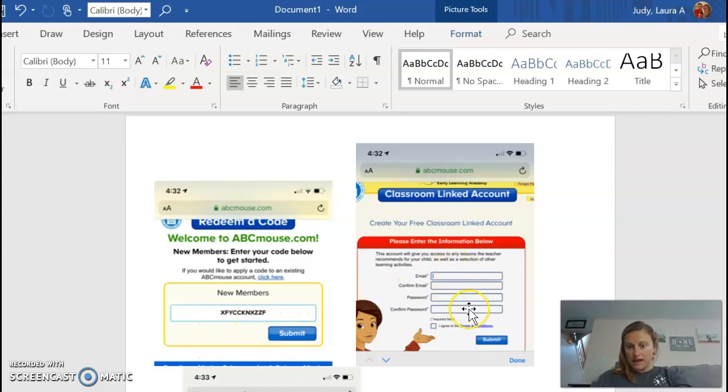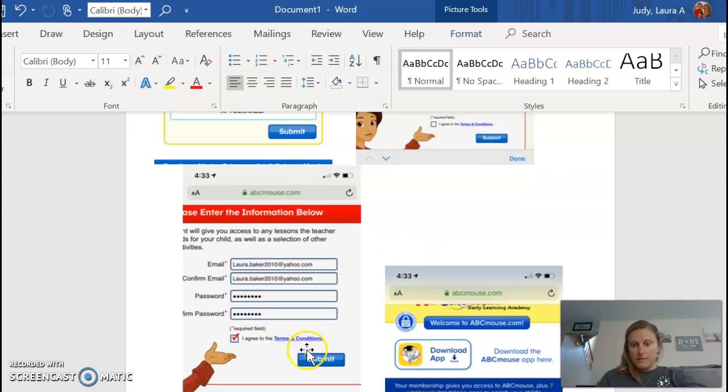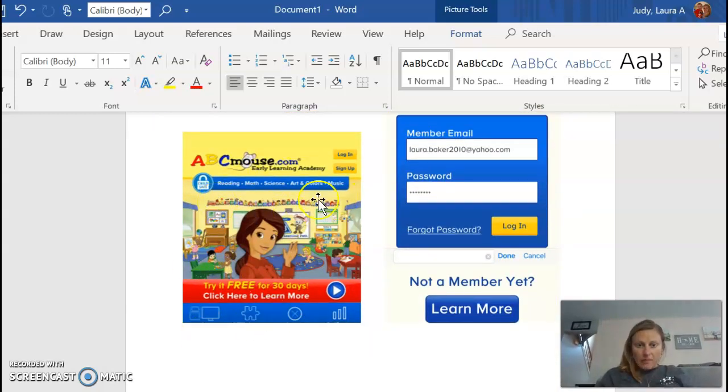It asked for my information. I made this for Bryson in my trial run. So I put in my personal email, not my teacher email, and a password for me to log in. When it did that, it took me to where I could download the app on my phone. So I downloaded the app. The app, after you download it, brought me to this page where I clicked log in. From there I entered my personal information, log in.